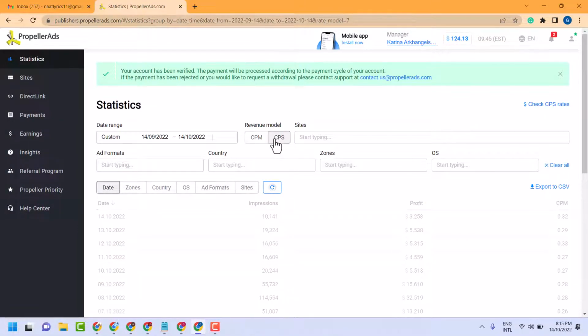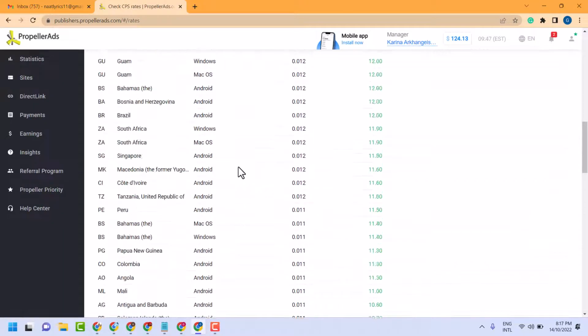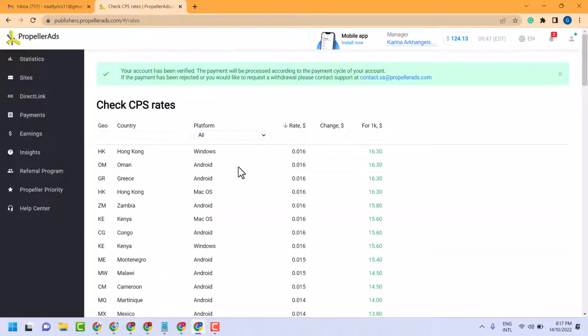CPC you can check here, and you can check the CPC rates. So here you can check the CPC rates for all countries. You will find all types of popular ads like banner, push notification, and native ads. So this is, in my opinion, the best AdSense alternative.